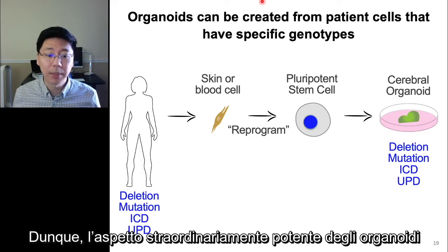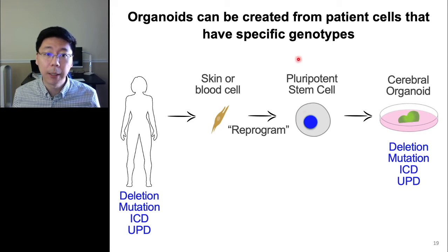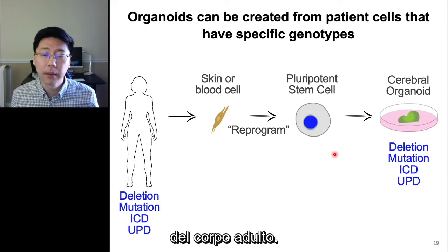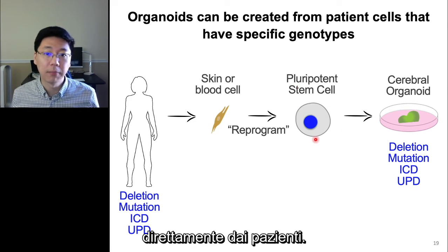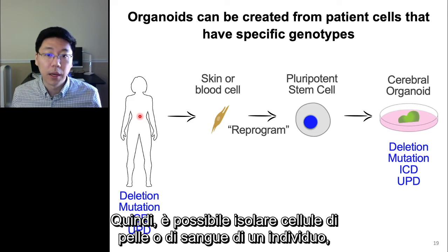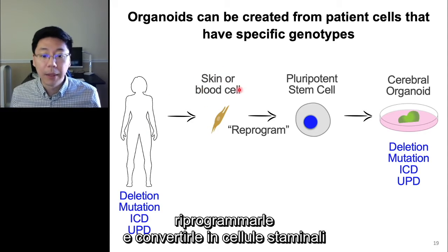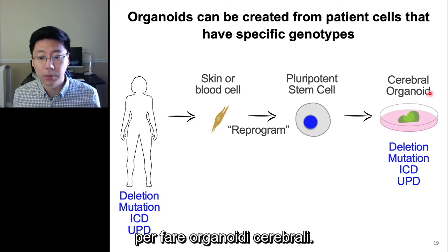So a powerful aspect of organoids is that they can be created from cells called pluripotent stem cells, which are capable of generating all cell types of the adult body. And fortunately, these stem cells can be generated from patients directly. So you can isolate skin or blood cells from an individual, and they can be reprogrammed and converted into stem cells.